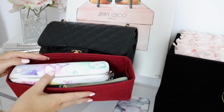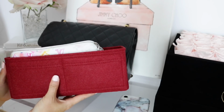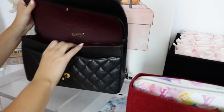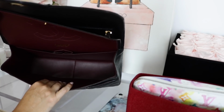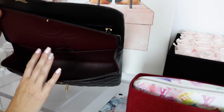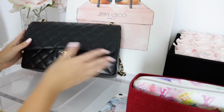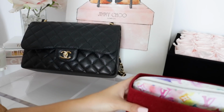And it's nice because it has a lot of sections in here as well. Another good thing too, it really helps to preserve the interior of the bag. So let me show you right now. It has this beautiful burgundy interior. It's not dirty or anything like that. So the Zoomoni organizer is going to keep it from getting dirty, and will also help to keep the structure of the bag, which with having the double flap, I don't know if you'd have to worry about that quite as much, but it could really help if you have the single flap.